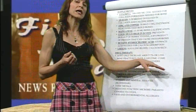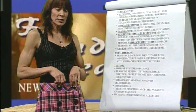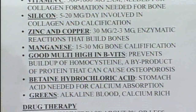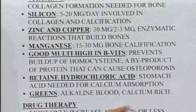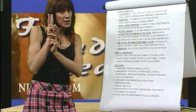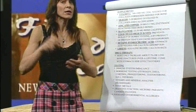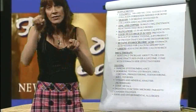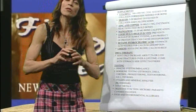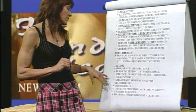We talked about stomach acids and taking antacids. If you neutralize your stomach acids, you're not going to absorb calcium at all. When we're talking about drug therapy, most drug therapy only lessened the chances of bone fractures over a lifetime by about 2%. So you hear them say, oh, it increases bone density 40%. And I'm thinking, okay, with those inaccurate tests, all they do is make the outside of the bone a little bit harder. And when you make the outside of the bone harder, that doesn't make more pliable, flexible, thicker bone. The tests truly are not very accurate in figuring things out.